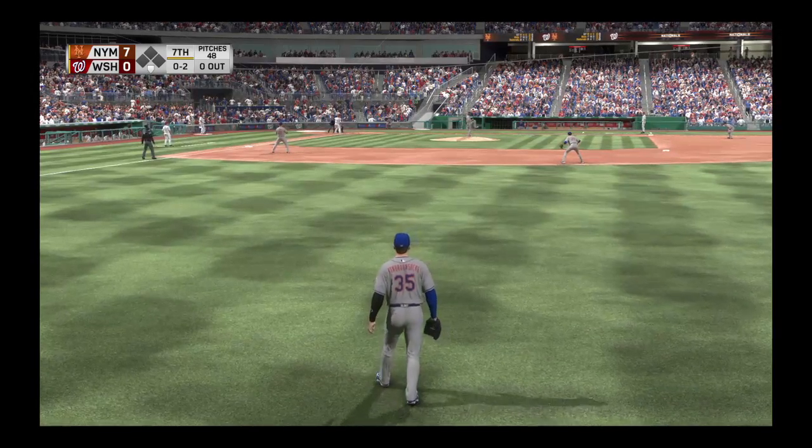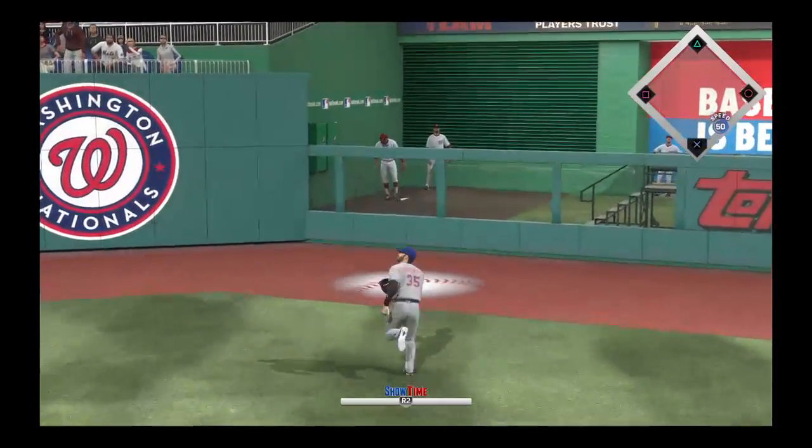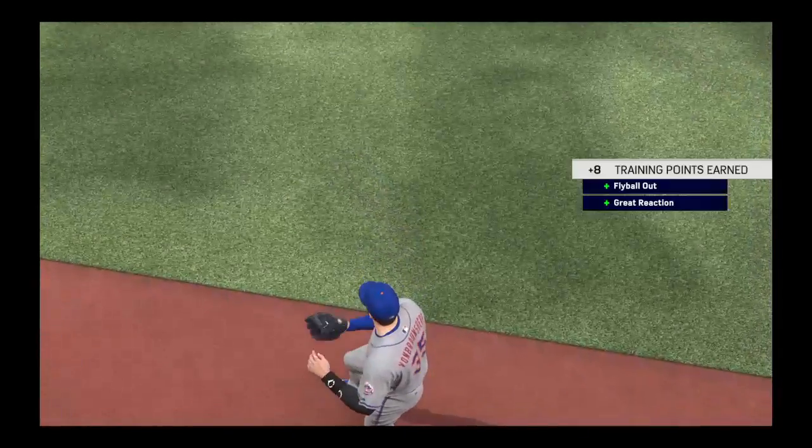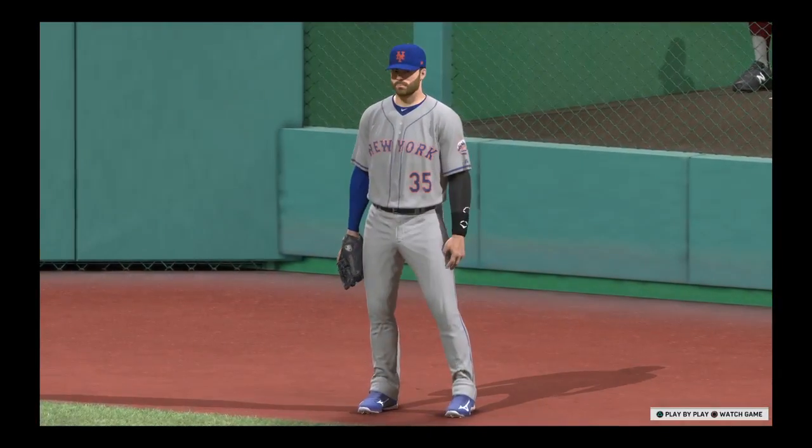Now the pitch. There's a swing and a drive hit well out to right field. Vaughn going back on it. He makes the catch. A great effort to get there and record the first out of the inning.